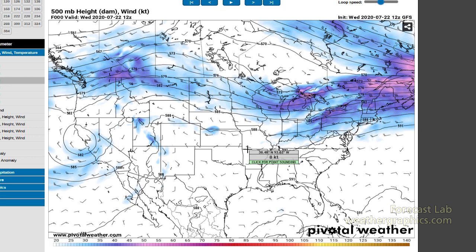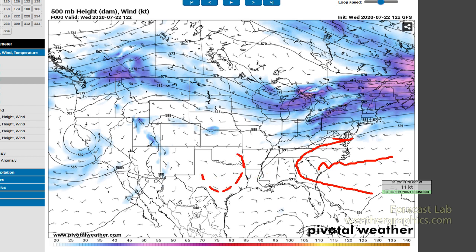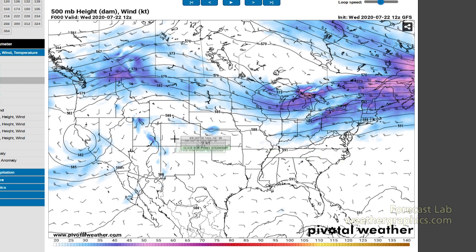Okay, so now there's the wind flow. We can definitely pick out where the subtropical ridge is. So it looks like part of the Bermuda High is built into the Carolinas, the ridge axis about right there. And then we move eastward, and we see that the winds are kind of indeterminate across Texas, and it evolves into kind of a high over southern Colorado, right in that region.